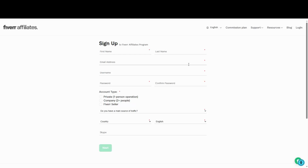You're going to type a password. There are some requirements for the password. Choose the type of account. In your case, it's going to be private, one person operation. The traffic source, we're going to choose social, choose your country, your language. And right now, Skype is definitely not something that we're using. So you're going to click next.